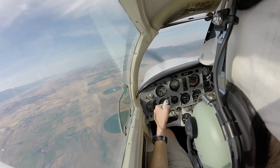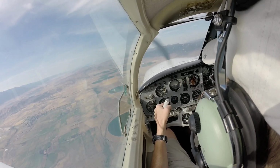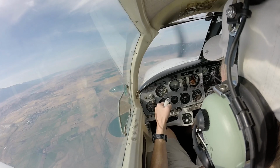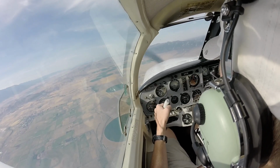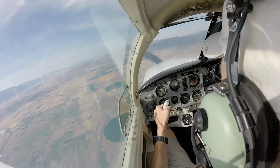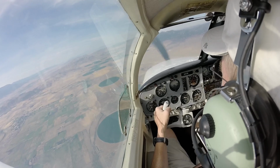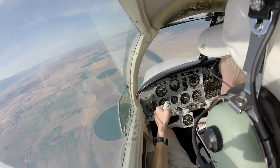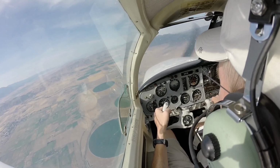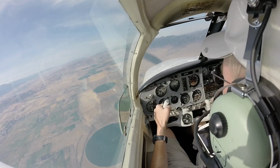And now to do the stall, we'll reduce power smoothly out to idle. The gear's down, so we won't have the horn go off. But we'll catch a little descent. This plane, we should plan on descending at 90 miles an hour. That feels pretty pitched down to do that. All right.